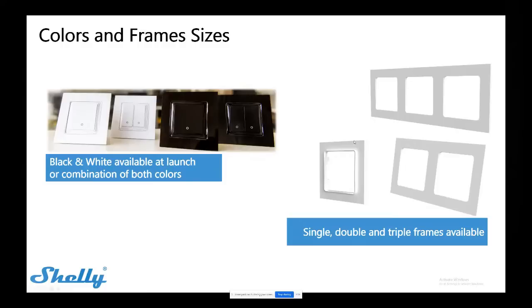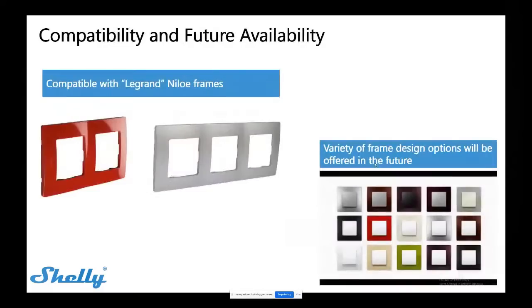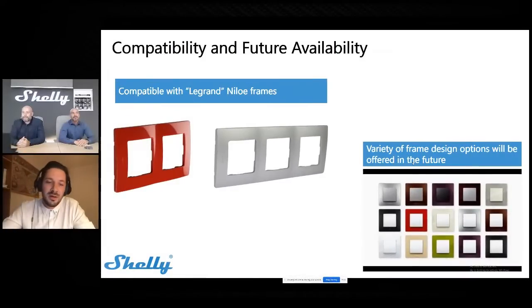We also know it's really important that in some cases you need to have more than 1 or 2 buttons. That's why we made the triple frame available at the beginning. Yes, we know the interior of your homes is really important. And we made it compatible with the Legrand Niveau frames series, so you can also use the Legrand frames to place on your Shelly switches at the wall, or you can wait, because in the really near future we will supply our own colorful frames. And now let's come back to the office in Sofia, and Dimitar will show you how to assemble and mount one of our Shelly wall switches.